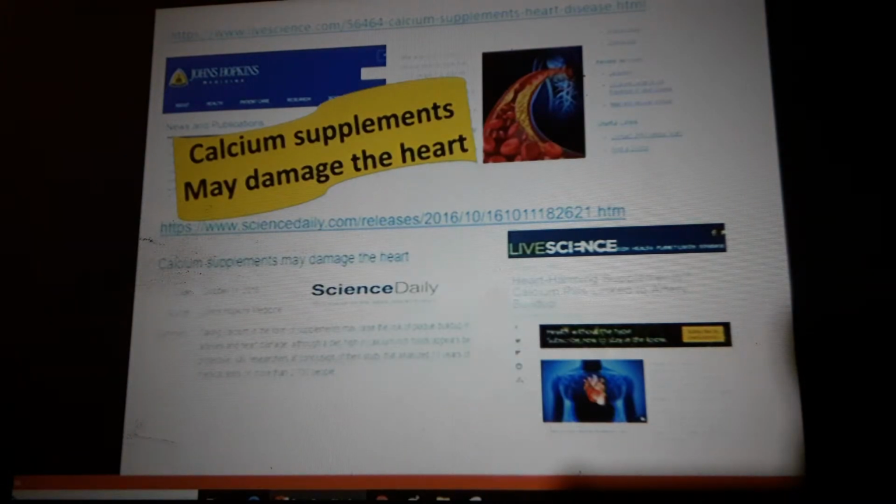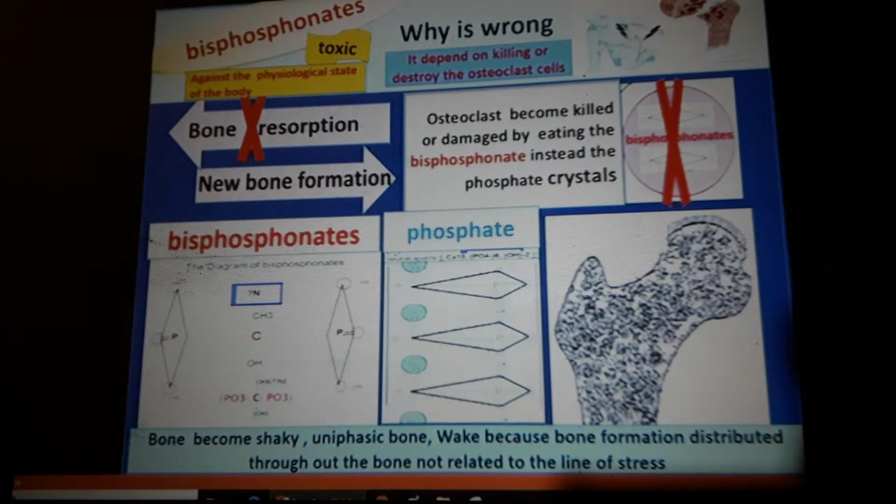After that, we can look at calcium. Calcium is not the right choice for treatment of osteoporosis. Why? Calcium is needed for the bone, but Johns Hopkins University in the United States said calcium supplementation may damage the heart. Another study in Science Daily also said that calcium supplementation may damage the heart. It damages not only the heart, but also the kidney and blood vessels. So calcium must be taken in food and not in supplement tablets.